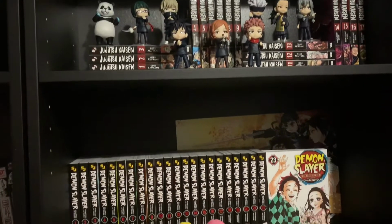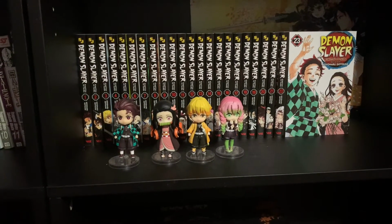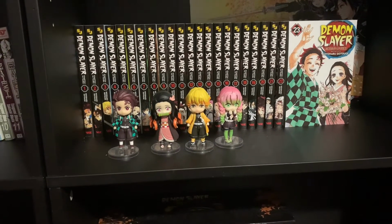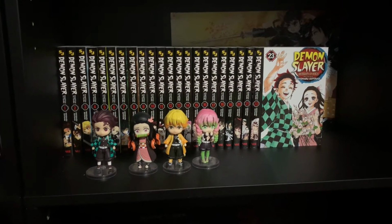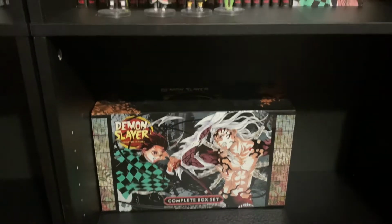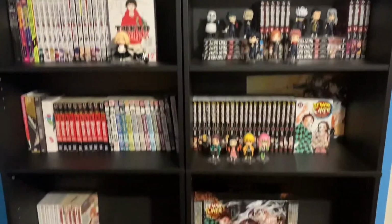So the very last shelf after JJK is Demon Slayer, and I have a couple of those figures. I'd like to collect the rest of them. There's a lot of characters that they have these little figures for, so it is a lot. I just have a couple for right now, but I would like to finish collecting those at some point. But it was a box set, there's the box, and that's basically it. So that is the entirety of this back here.